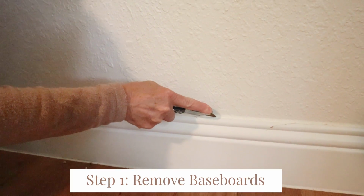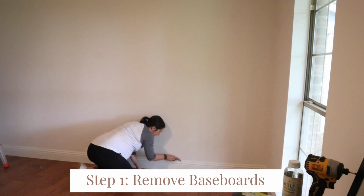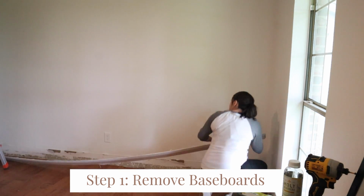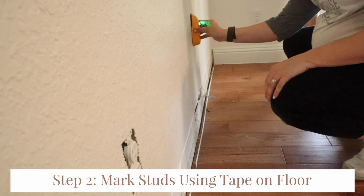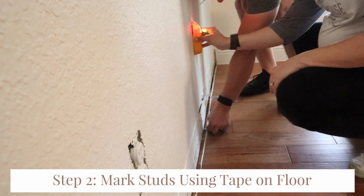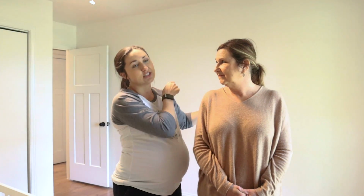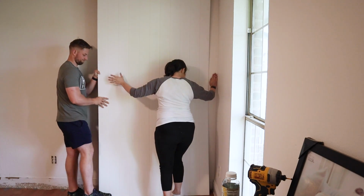Step one, we are going to remove the baseboard. So the panel goes from floor to ceiling, and then we'll reinstall that baseboard. So we're going to really gently take that off. It's super easy. And then the next thing that we're going to do is find the studs on the wall, and we're going to mark them on the ground, so that once the paneling is up, we can just use our nail gun and do that.